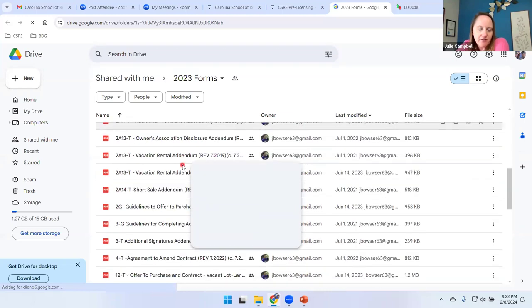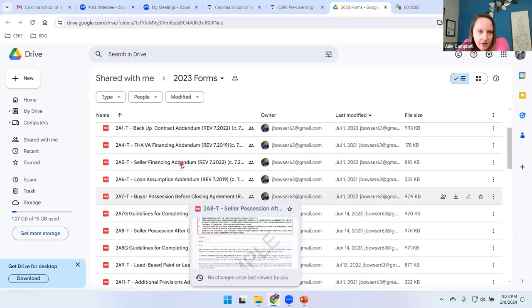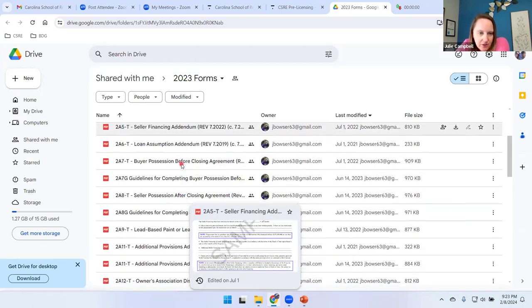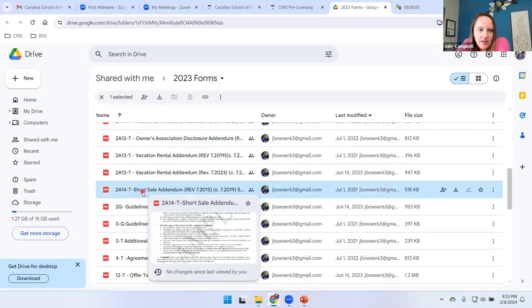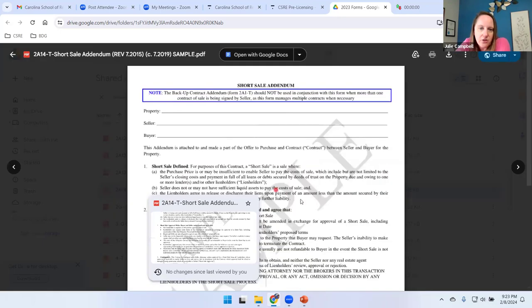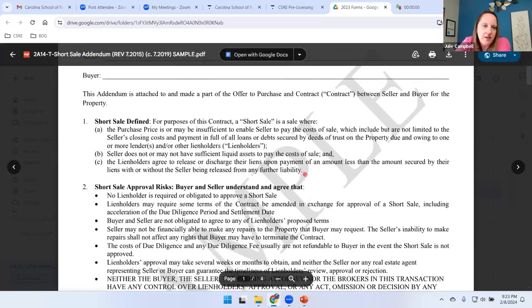Again, I don't want you guys studying. I've told you the forms I want you to focus on, but in your spare time, you may want to just peruse and click on something and see what it looks like. In here is our short sale addendum. We're not going to go through all of this, but it does a really good job of explaining the short sale process.